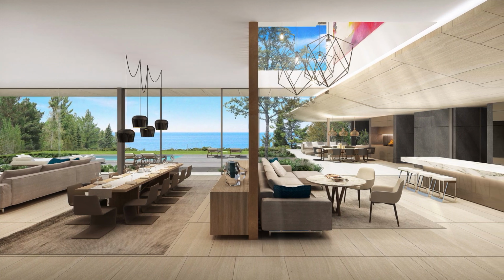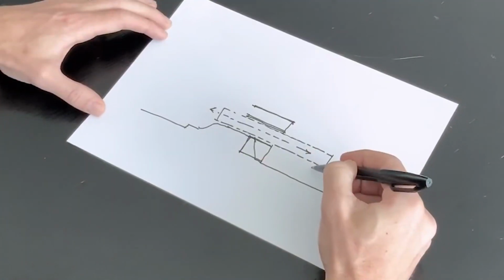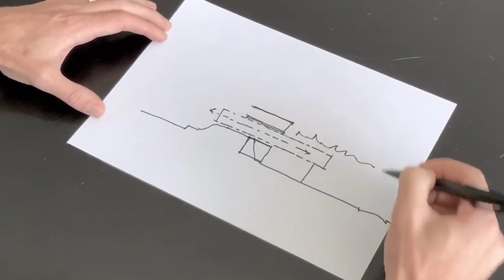Conceptually, the building is a series of stacked rectangular volumes. What we wanted to do was to embed the lower one into the landscape, into the ground plane, and then there's an elevated or suspended one above it, which meant that the middle living space got to occupy that ground plane in the elevated position.